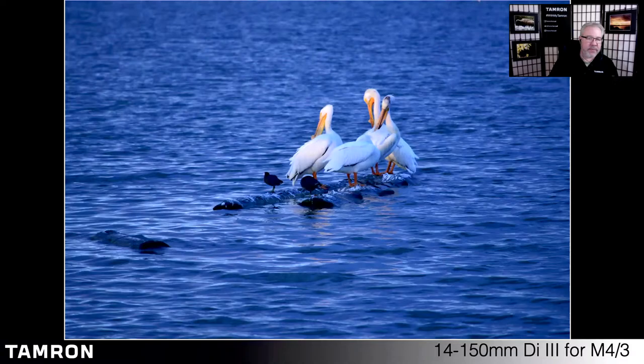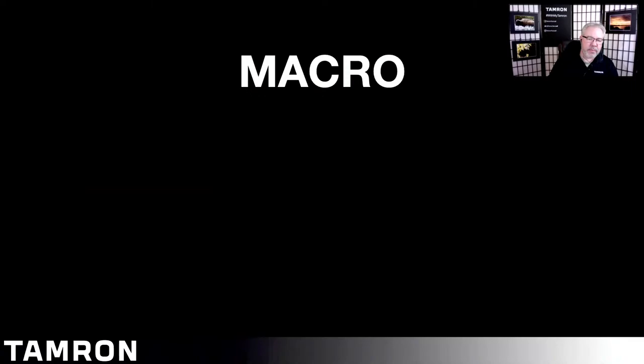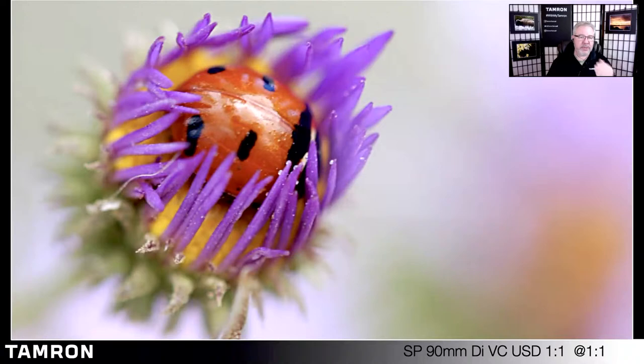Macro lenses. Tamron makes a 90 millimeter macro that will get to life size if you need it to, as I did with this little ladybug huddling up for warmth one early fall morning. I found this, again, happenstance. I was driving through the mountains. One of those flashing signs said road construction ahead, come around another corner. The next sign says blasting, expect a 30-minute delay. And I was the second car in line, so I knew I was going to have that 30-minute delay, and got out and started walking around on the hillside and found that.